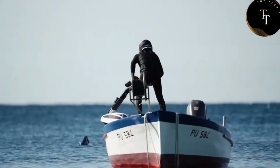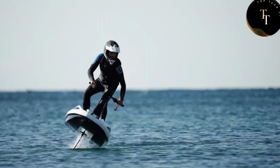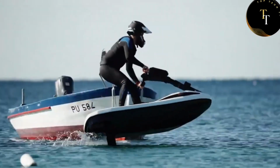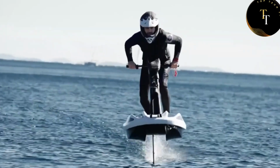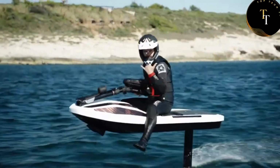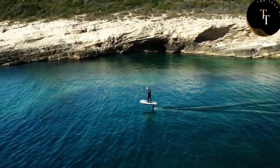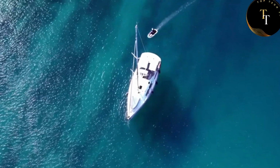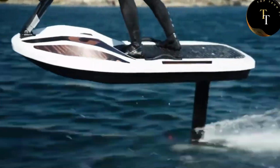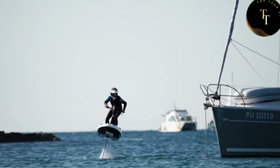The Flyway is equipped with a monitor to track speed and battery consumption, while its handlebars also serve as a rudder for easy control. The hydrofoil design reduces water friction by up to 70%, significantly conserving energy. Additionally, an integrated Bluetooth speaker lets riders stream music from their phone, enhancing the overall experience. Available in classic and premium versions, the Flyway offers an eco-friendly and efficient way to enjoy the water.